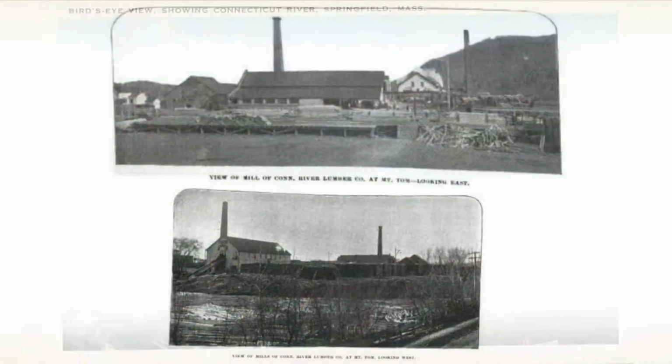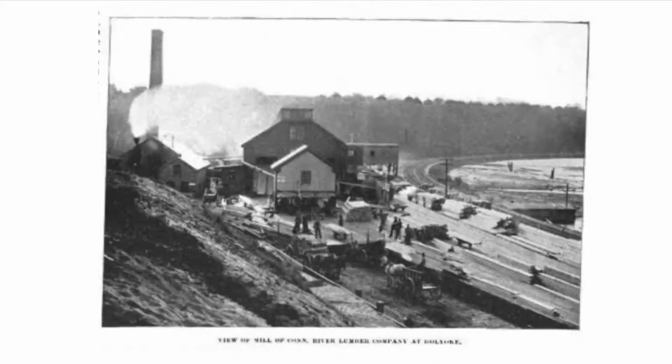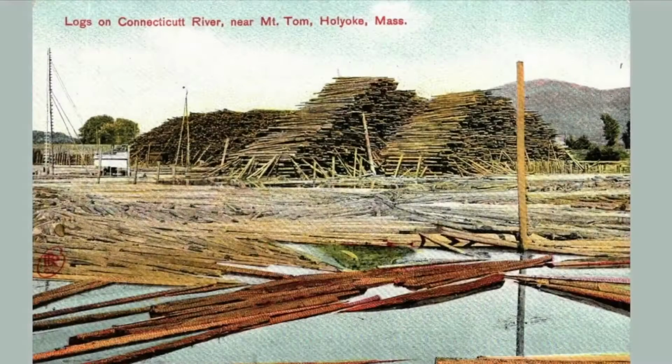In 1879, this company bought the Mount Tom Mill and all the business interests connected with it from the McKindo's Lumber Company. They also leased the Holyoke Mill from the Holyoke Lumber Company." Unquote. The mills at Mount Tom and Holyoke each had double the capacity of the mill at Dutch Point.